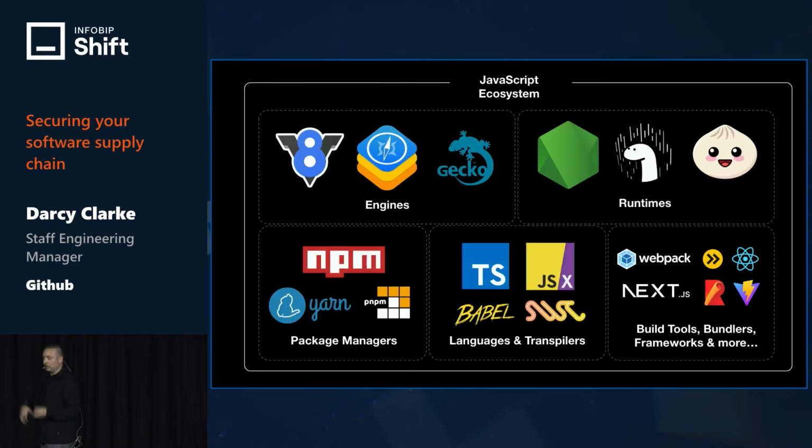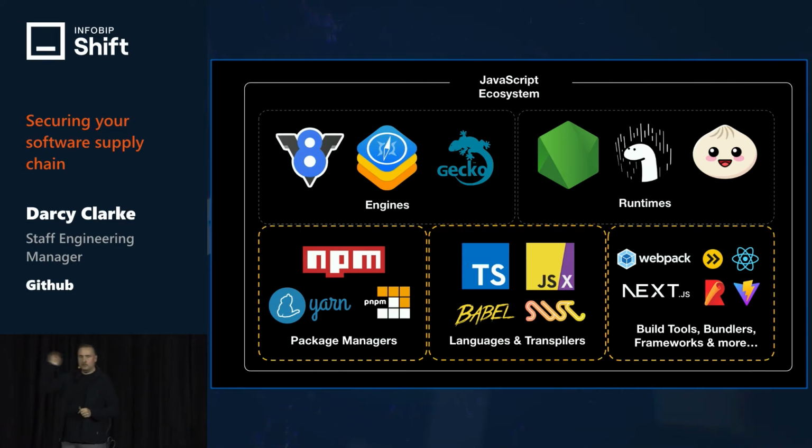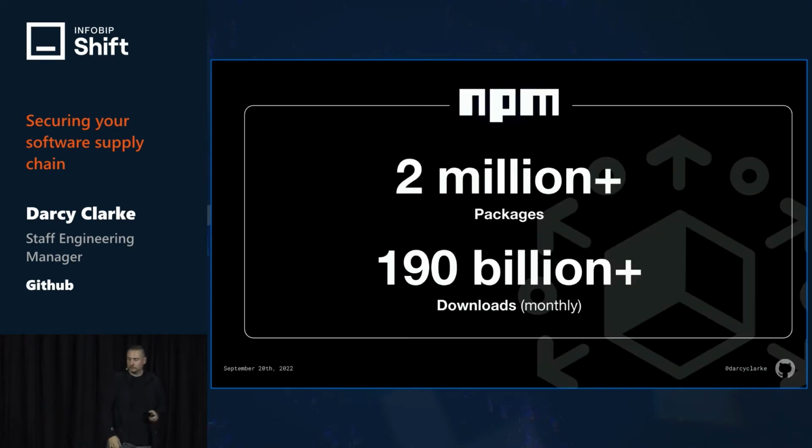Within the JavaScript ecosystem, you obviously trust a whole bunch of software: engines, runtimes, package managers like NPM, and a whole bunch of other frameworks, tools, build tools, and dependencies. Today I'm specifically talking to those last pieces, the dependencies that are within your projects. So package managers, languages and tooling, transpilers, all those types of dependencies are the things that I am very concerned about as a package manager maintainer.